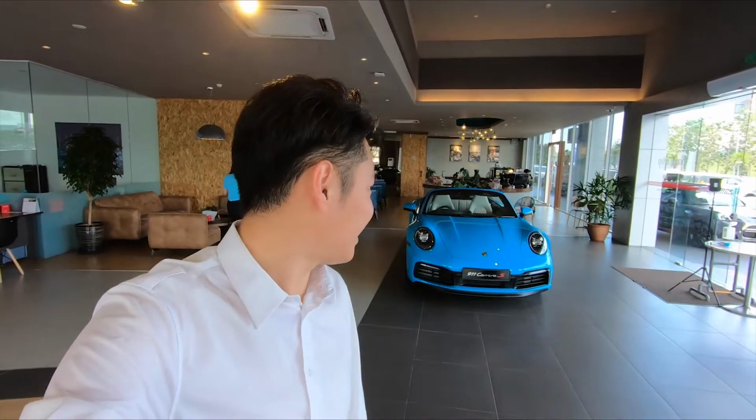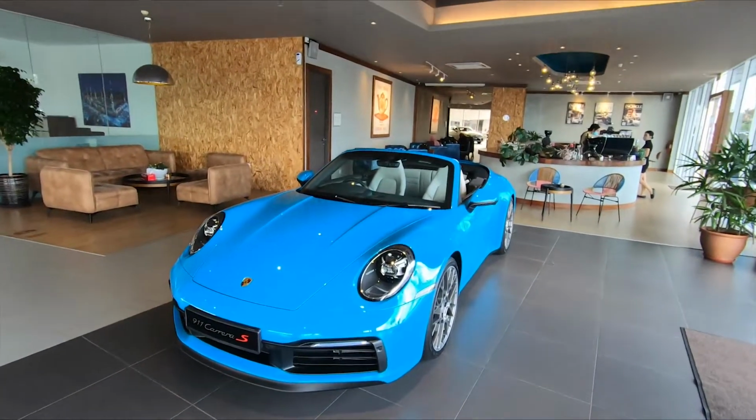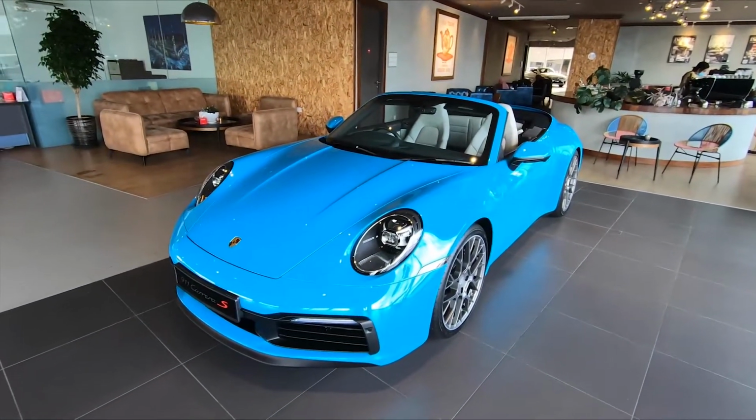So yes, that is a special car behind me. The 992 Cabriolet is something that, wow, it is in a beautiful spec. Alright guys, without further ado, I'm going to go back, sit in my corner, enjoy my coffee, and look at that fat, that thick Cabriolet. It is beautiful. Alright guys, cheers.